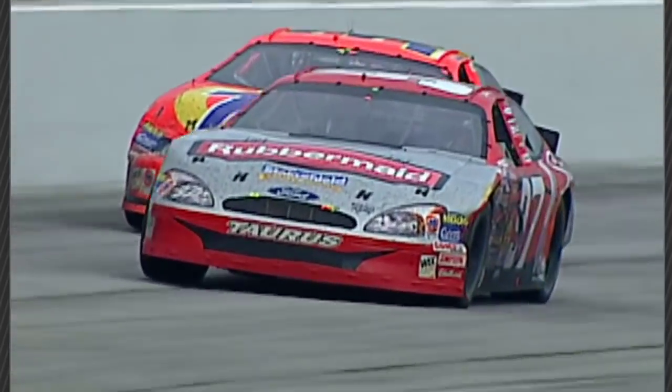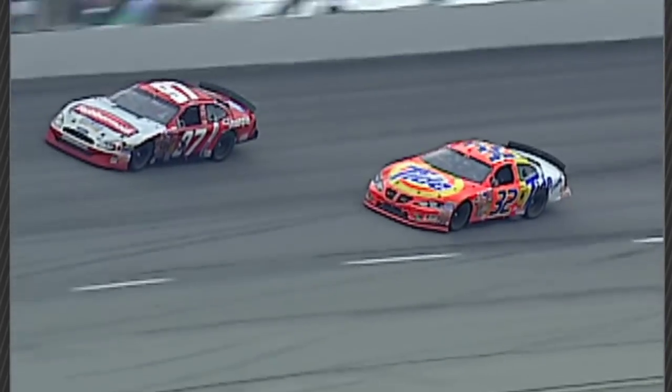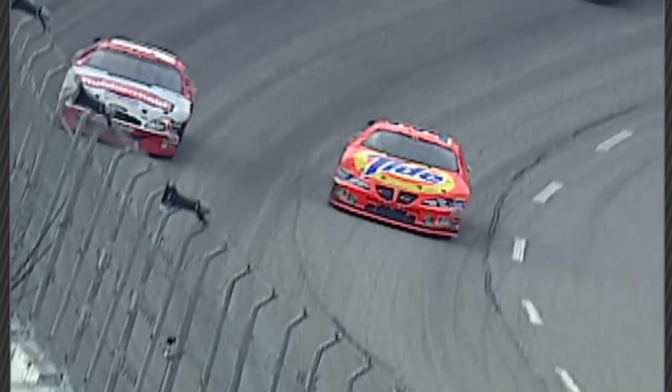Here they come off turn 2, racing for the lead and the win. The crowd on the back straightaway is just going delirious. Busch, Craven, nose to tail. Here comes Craven up top. Busch goes up the block. Here comes Craven down to the bottom, trying to hang on. Both cars are loose in 4. Craven pours all the steam, pulls to the inside lane.